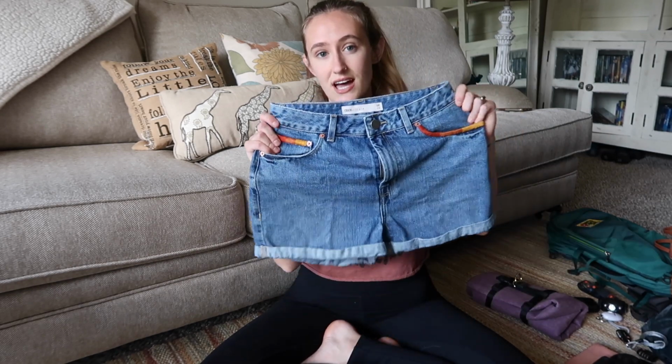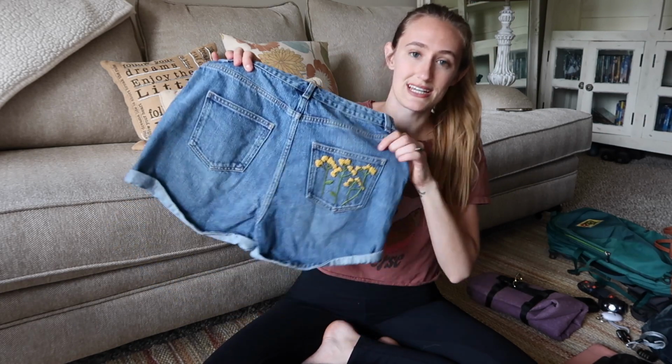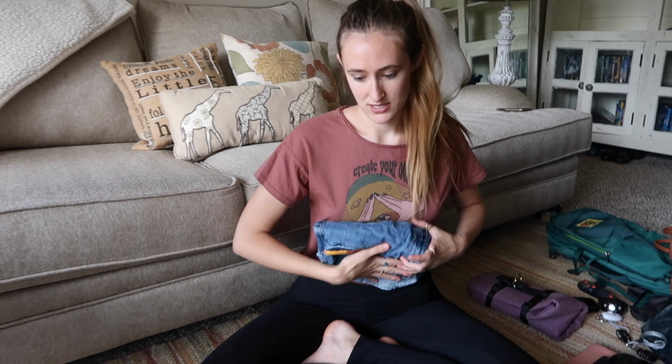So I have these high-waisted jean shorts that I embroidered myself. I also embroidered the nice little butt pocket. That was really cute. And these are from ASOS.